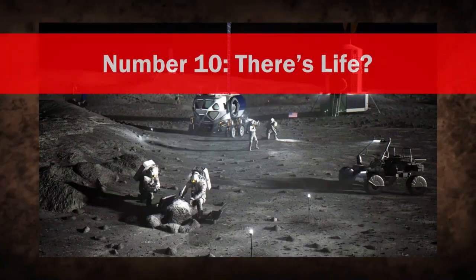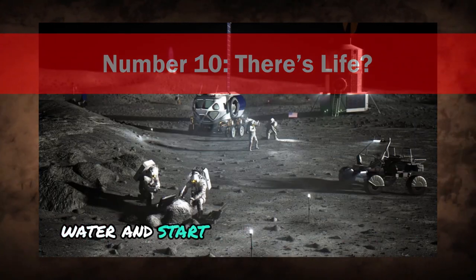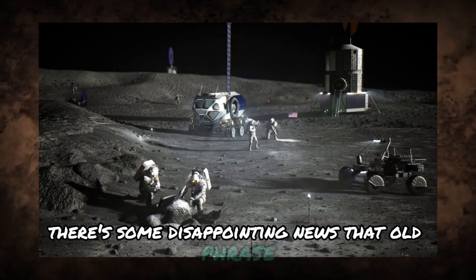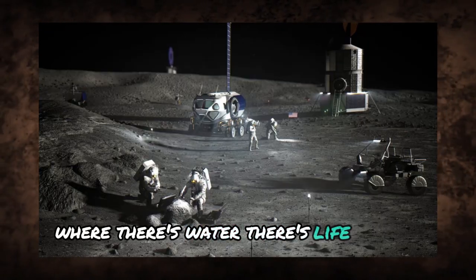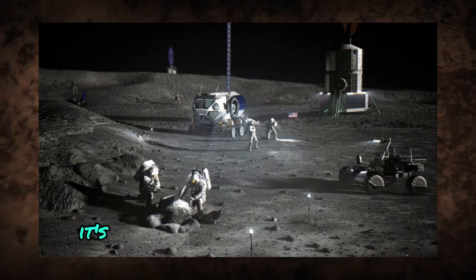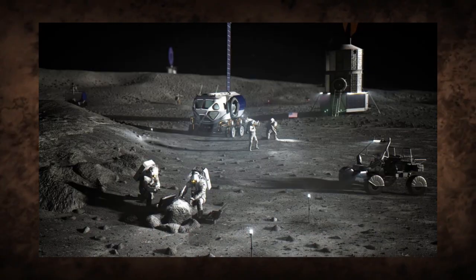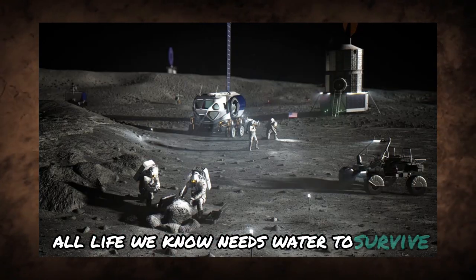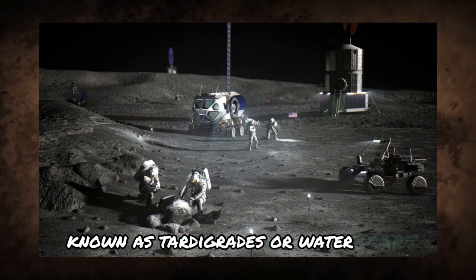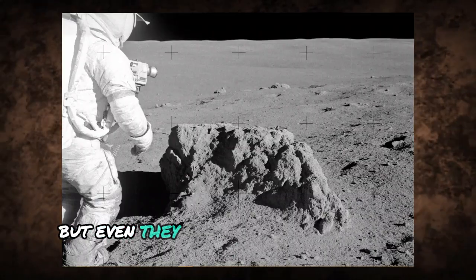Number 10. Where there's water, there's life. Before you get too excited about moon water and start ripping your shirt off over the hype, there's some disappointing news. That old phrase, "where there's water, there's life," sounds comforting, but it's not entirely accurate. Honestly, it's about as reliable as letting a hamster do your bookkeeping. Sure, all life we know needs water to survive. Even those microscopic survivors known as tardigrades or water bears can live through boiling, freezing, and even space. But even they need moisture.